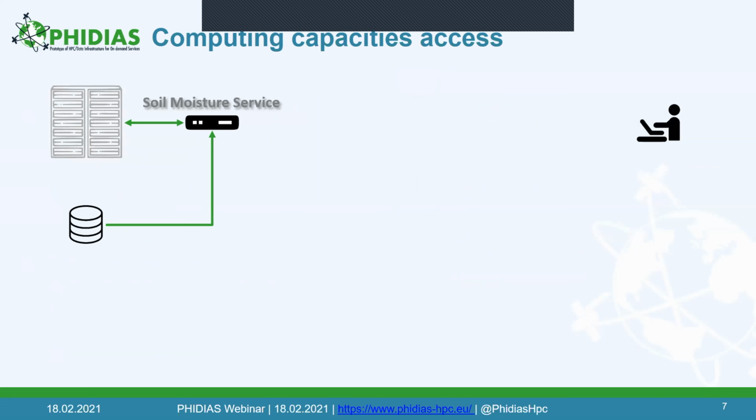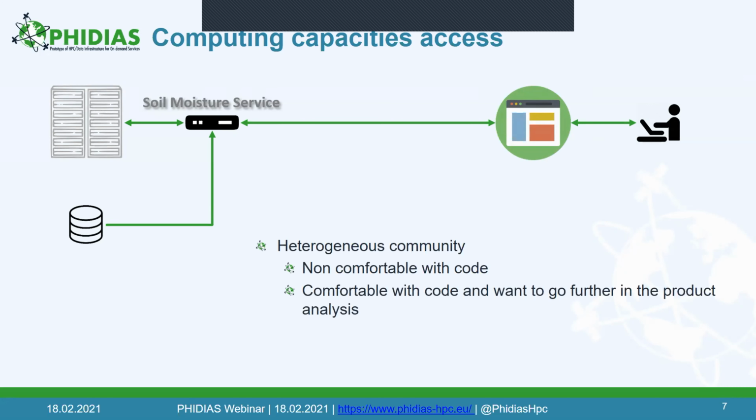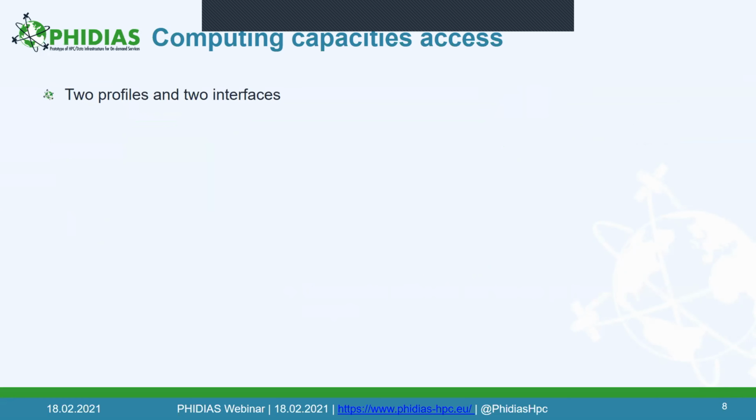So once the processing chain is functional on HPC, how to allow users to access the computing capacities? We have to create an interface between users and container. But the fact is that we have a heterogeneous community, users unfamiliar with code at one end, and at the other end, users more familiar with code who want to go further in the product analysis.